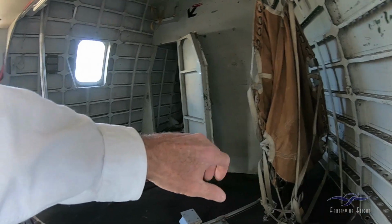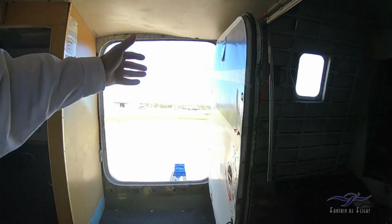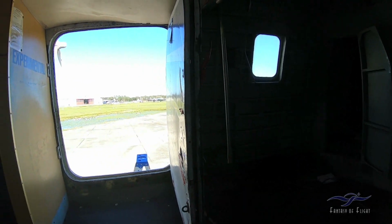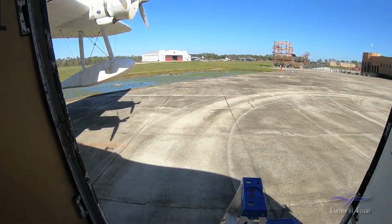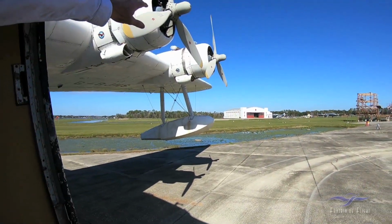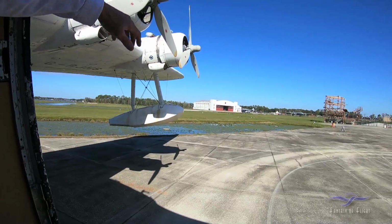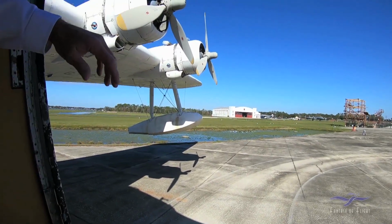But what we would do is store it here, basically half inflated, to where we could get it in and out of the door. And it was pretty cool, we had the little motor, probably a 10 or 12 horsepower motor or something. And it was so cool because when we'd land, I'd land the airplane and we'd start slowing down, let the engines wind down a little bit, you know, cool off.